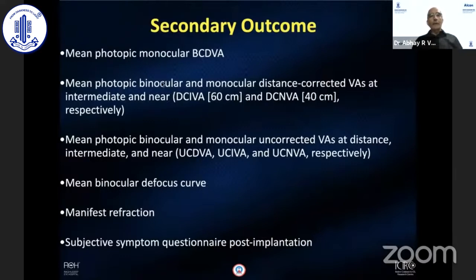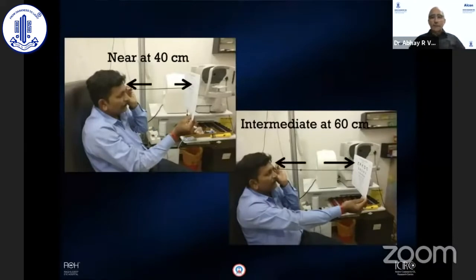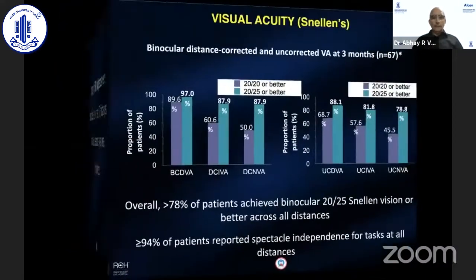We had to report some other corrected vision at all distances and make sure that subjectively they are accepted. We had to look for hazardous, unwanted adverse effects and posterior capsular opacification and so on, like any other study based on such an intervention. We standardized our technique of measuring it, and we then followed it up, as you can see, with a kind of measuring devices. Totally 68 bilateral implants were studied of the 80 patients that we had.